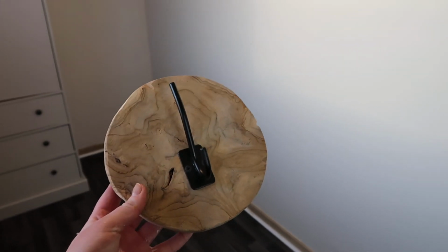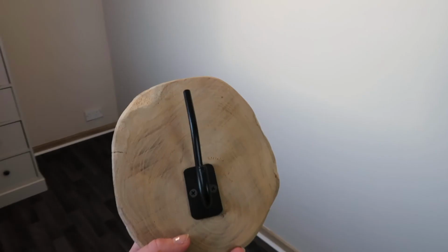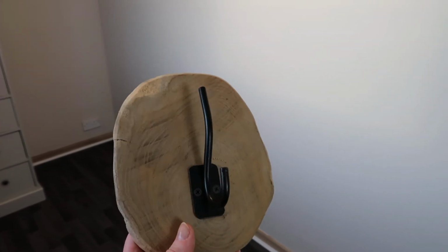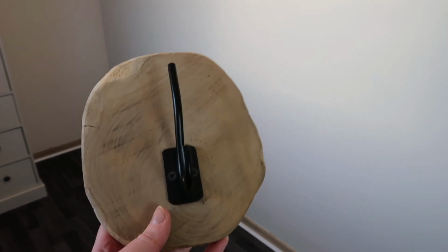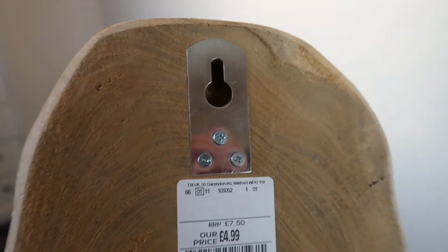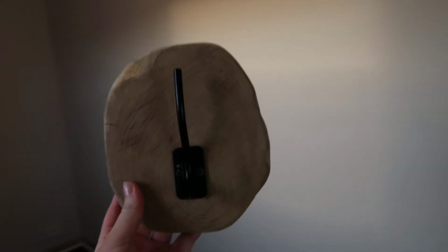I bought a couple of these beautiful hooks from Home Sense the other day, and I just think they're going to look lovely. No idea what I'm going to hang on them. I just think they'll look really good with the kind of wooden look, and they were only $4.99 each. And a simple little hook there that I can hang them on the wall with. I think they'll look lovely. I just don't know what to do with them yet.